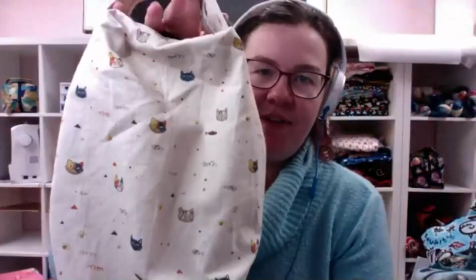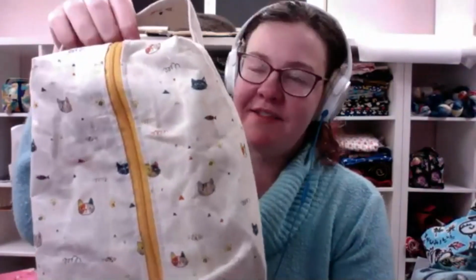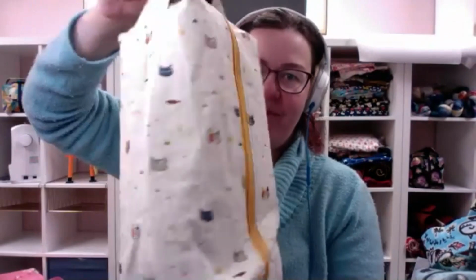And then we've got different cat heads with fishes. Sorry, none of the bags have actually been out of storage really since January. But as you can see, if you just kind of pop them, they go right back to their normal shape. This is the awesome part with the interfacing.